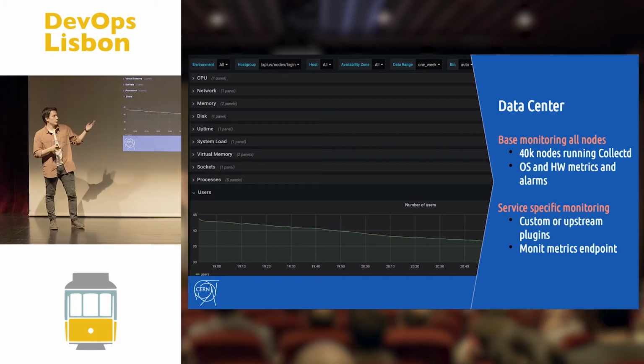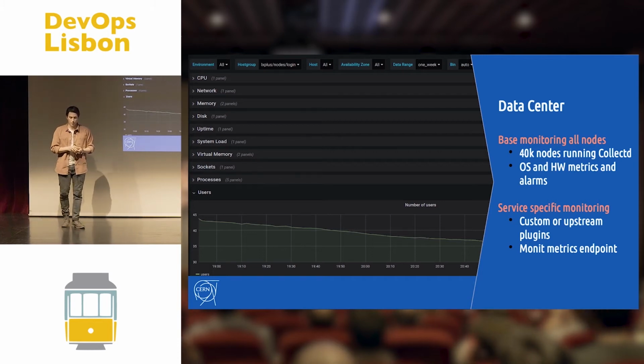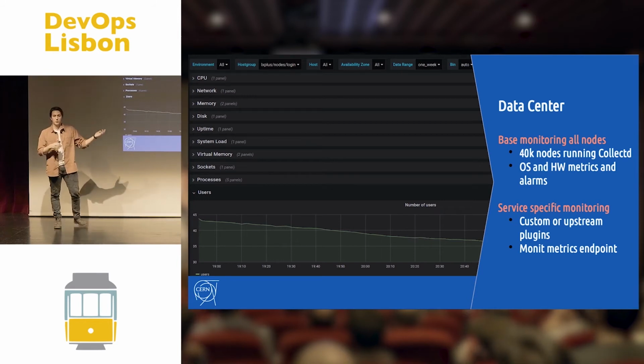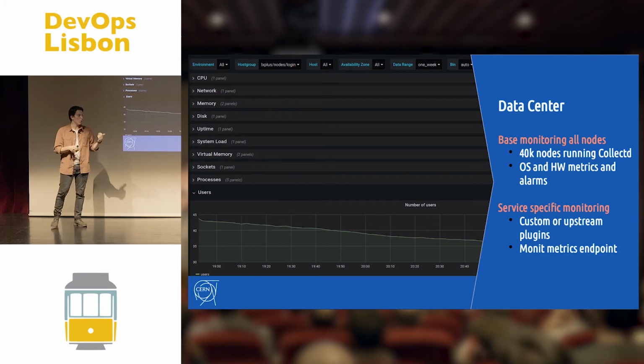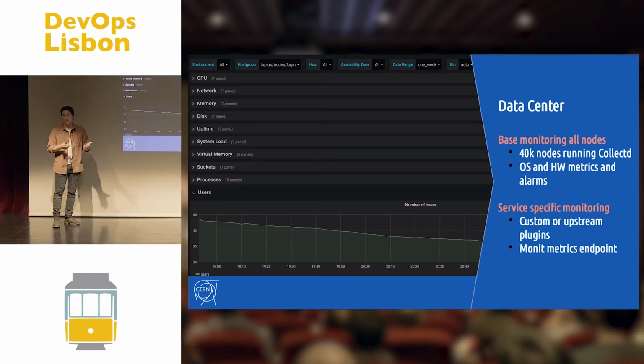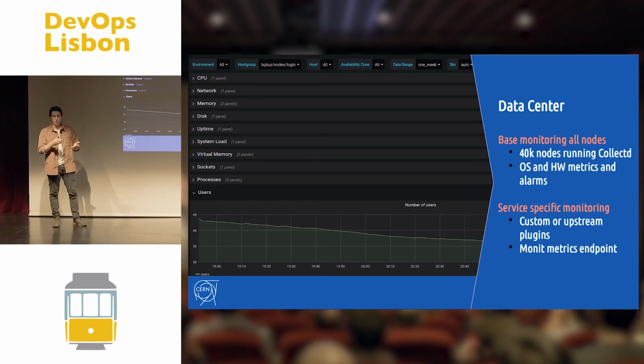And then we have service-specific monitoring. If a user wants something more specific, like I mentioned before, you can either create a collectd plugin or use our Monitor Metrics endpoint and send us any data, as long as it's in our format. And this data will just get into our pipeline, and it will get all the features that we provide. It will be enriched if needed. You will get straight access to our dashboards, to our HDFS.